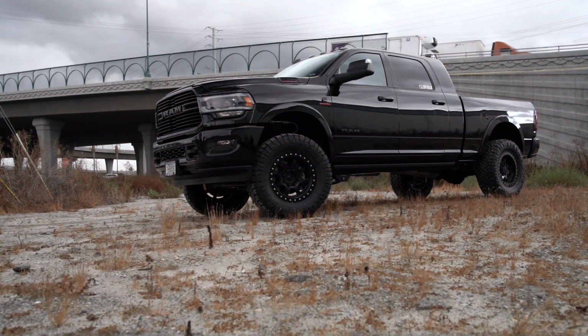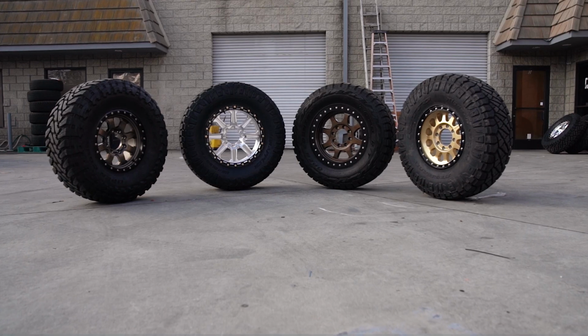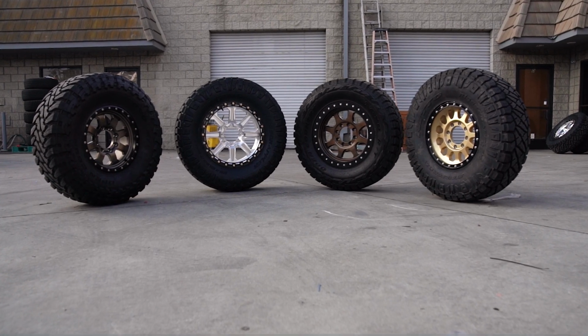Now, if you have a 94 to 2012 truck, you will need the longer control arms. That's something we'll cover in a different video. But again, that 5 3/4 number is a very consistent number that'll really help you clear 37s with the least amount of trimming as possible.